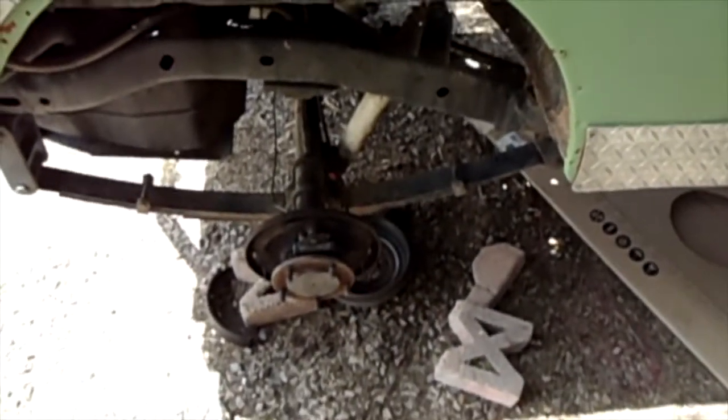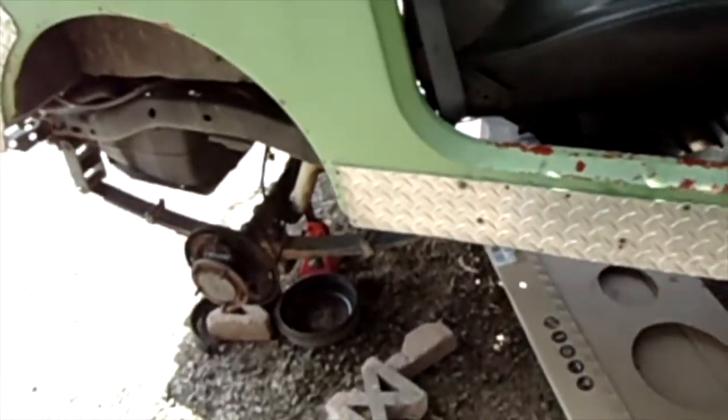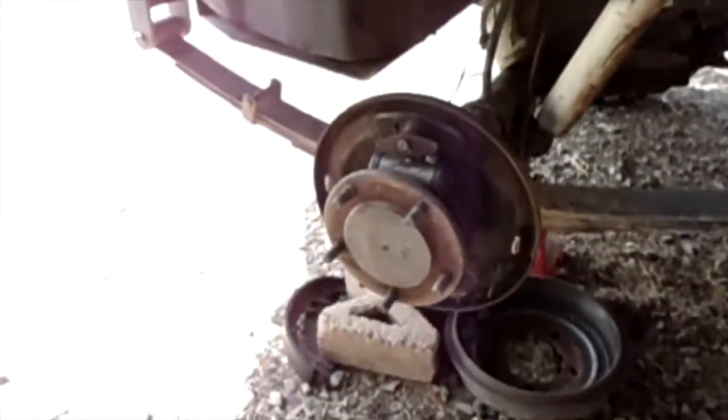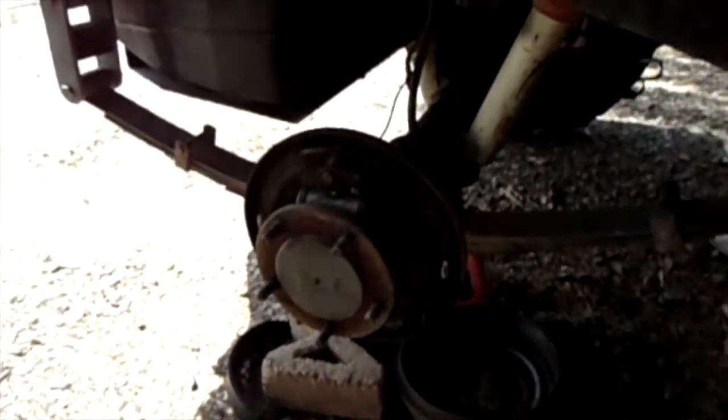So, brakes are shot. Doing the rear brakes. I had to completely redo everything on this drive shaft. They had a strap style yoke on here, but on a U-bolt style. They had straps on a U-bolt style yoke, I guess is what I'm trying to say. So I had to go get the right U-bolts. Oh my goodness, what a day.